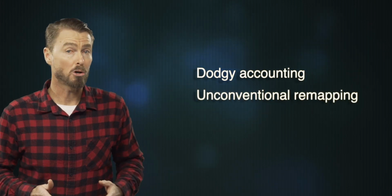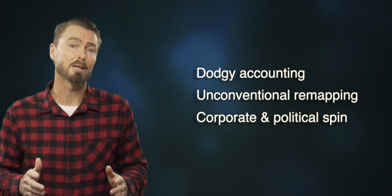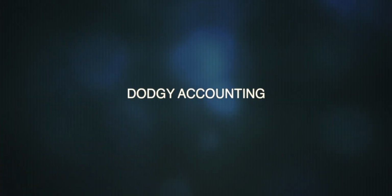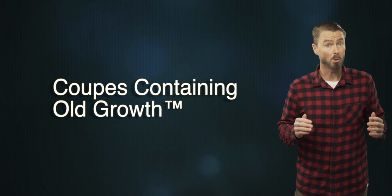Sadly, all these changes boil down into 3 categories: dodgy accounting, unconventional remapping of coop boundaries, and the ever-present corporate and political spin. In 2017, Sustainable Timber Tasmania moved to no longer clear fell and coops it branded "coops containing old growth". The capital letters are important here.